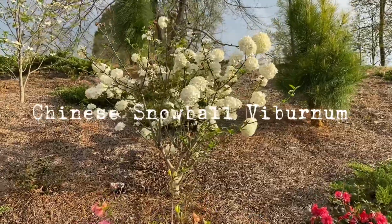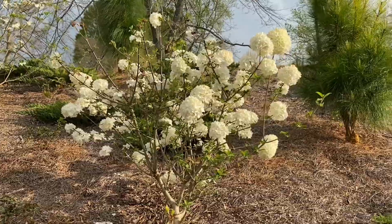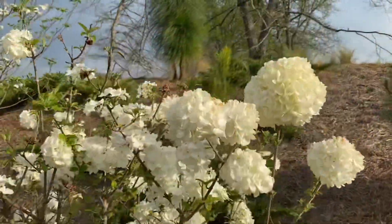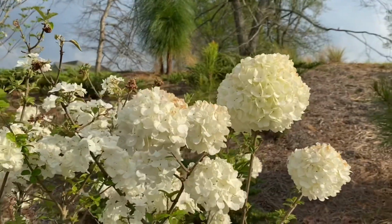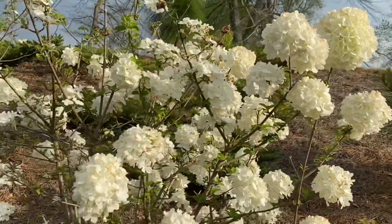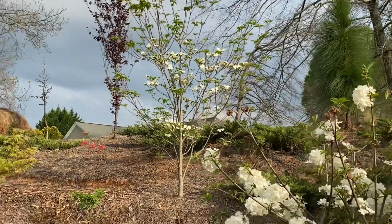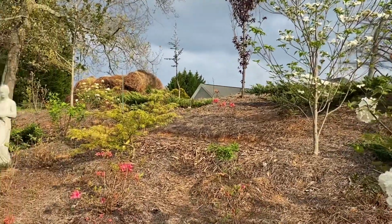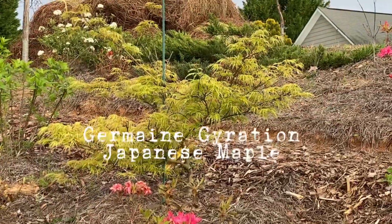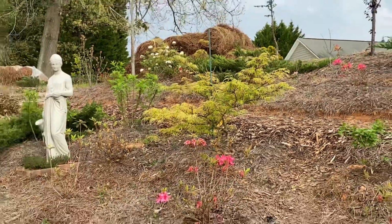And guys, if you love hydrangea but you can't wait for the summer, be sure to plant Chinese snowball because they look just like your hydrangea. Nice big puff of whiteness and just sheer beauty. On top of the hill we have our dogwood, another Japanese maple right there, German gyration, Hebe.